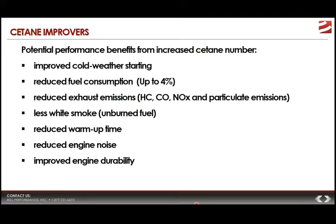It's going to be easier to start in cold weather. Now, they have redesigned diesel engines so that they have things that make them easier to start, but in principle, a diesel fuel that's a higher cetane number will ignite faster, and it will cause the engine to be easier to start in cold weather. You can reduce fuel consumption.